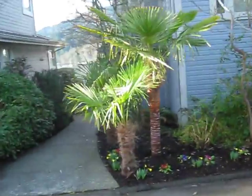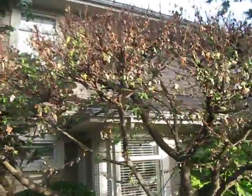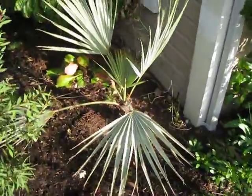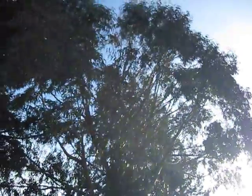Here's some of the palms I moved here last July. They're doing really well. There's the ocean right there. That's a Fremontia, that always does well, and that blooms nicely. There's one of my Cistus I grew from seed. It's never been damaged. Fatsia japonica. There's a palm, Brahea armata, that's never been protected. Olive. And there's a beautiful Eucalyptus globulus, blue gum.